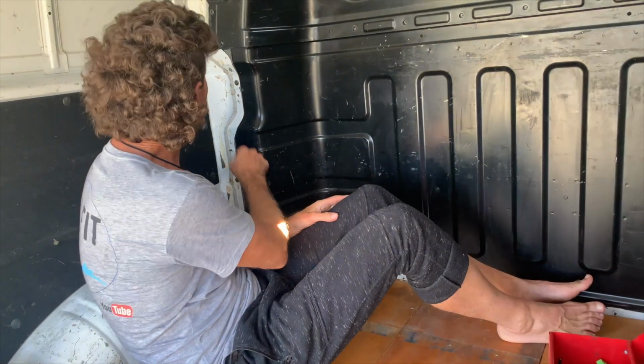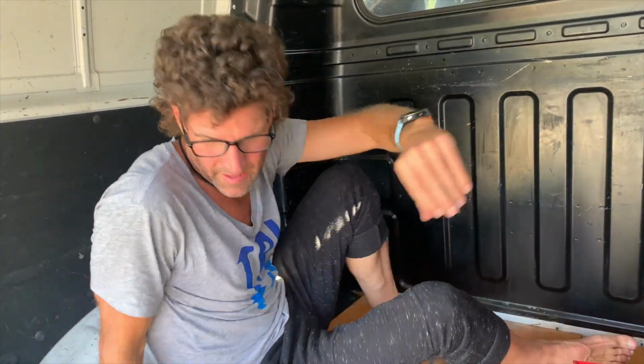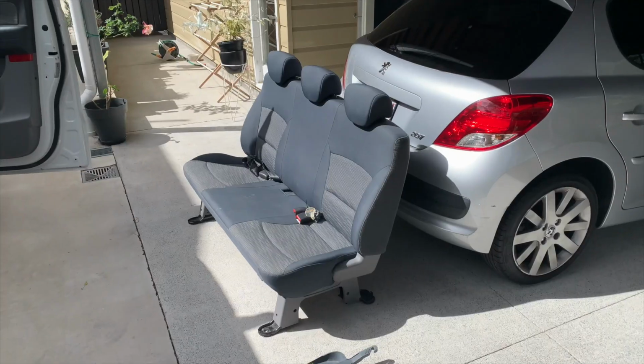I've got to get down in there somehow. So I think I have to take the seats out. And then I can get in there. Next job, removing the divider and the back seats.